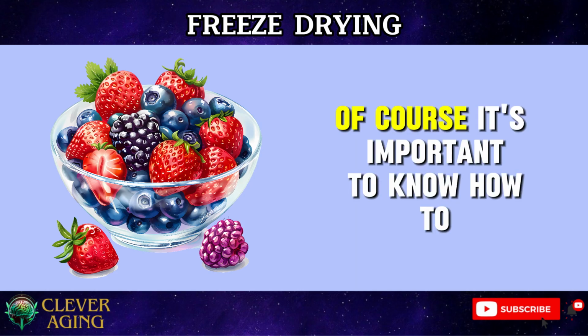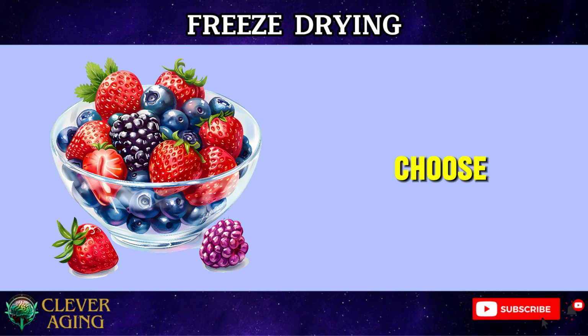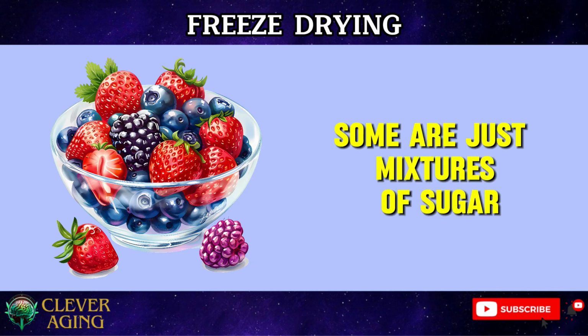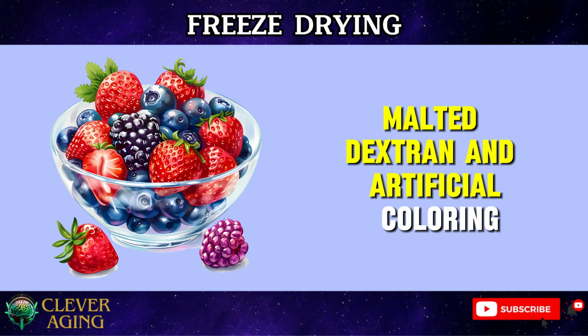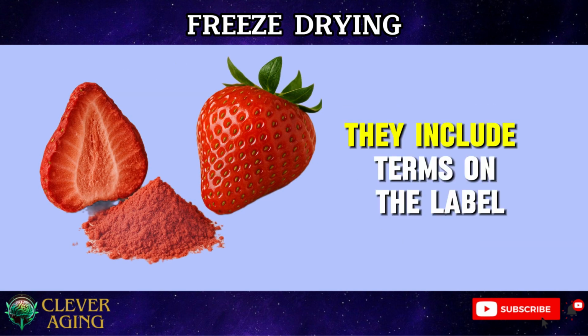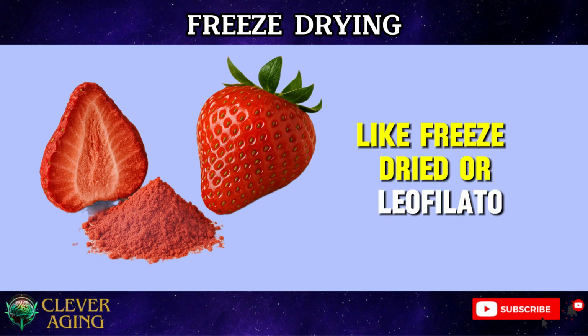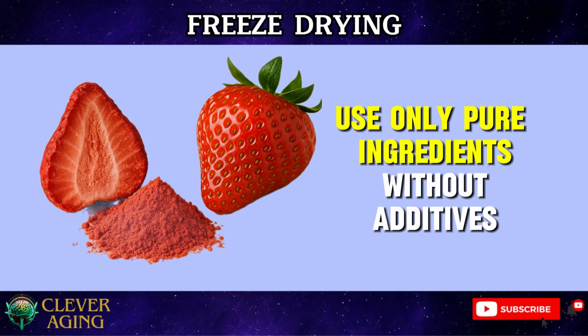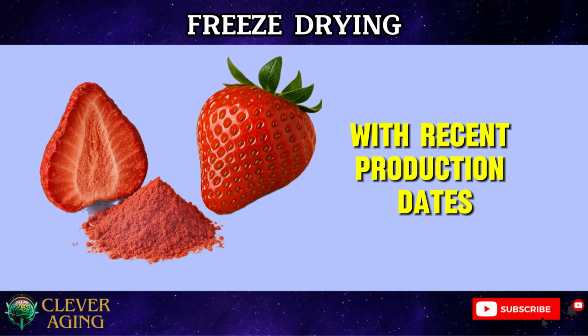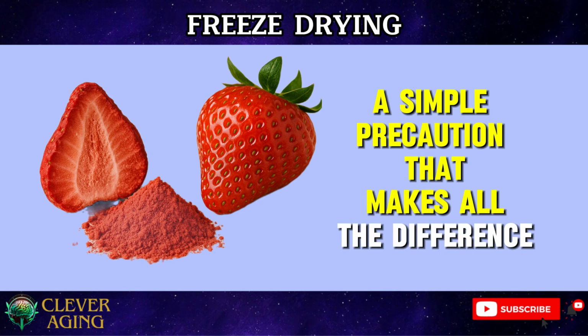Of course, it's important to know how to choose. Not every colorful powder is good. Some are just mixtures of sugar, maltodextrin, and artificial coloring. But the good products are easy to identify. They include terms on the label like freeze-dried or lyophilizado, use only pure ingredients without additives, and come in opaque packaging with recent production dates. A simple precaution that makes all the difference.